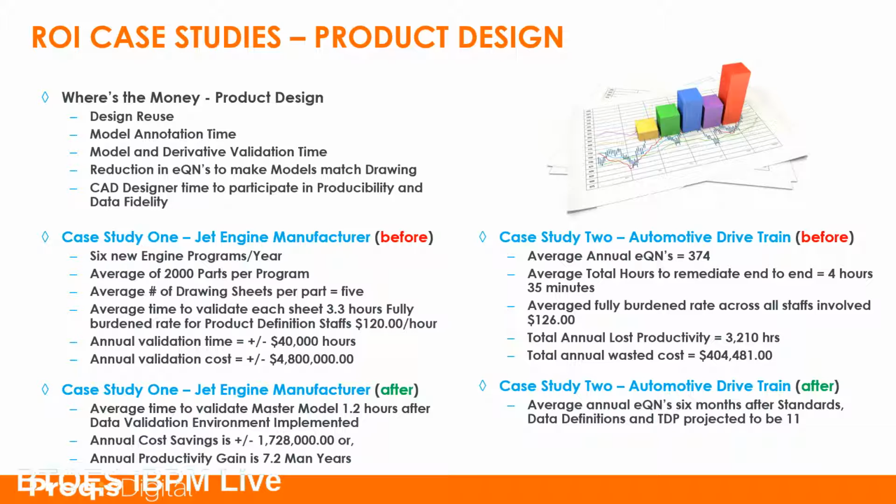Case study 1, jet engine manufacturer, 6 new engine programs a year, average of 2,000 parts per program. The average number of drawing sheets per part was 5. The average time to validate each sheet was 3.3 hours, fully burdened rate at $120 an hour. So the annual validation time was 40,000 hours plus or minus at an average annual cost of $4.8 million.